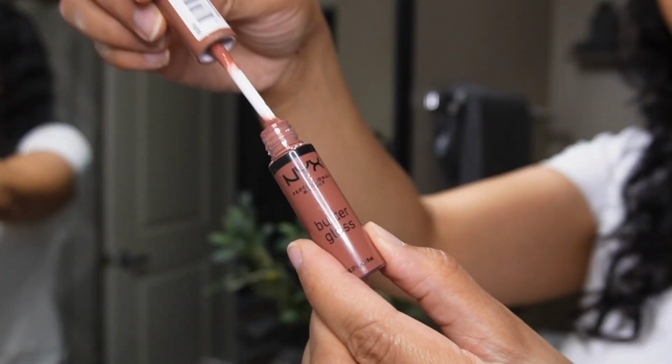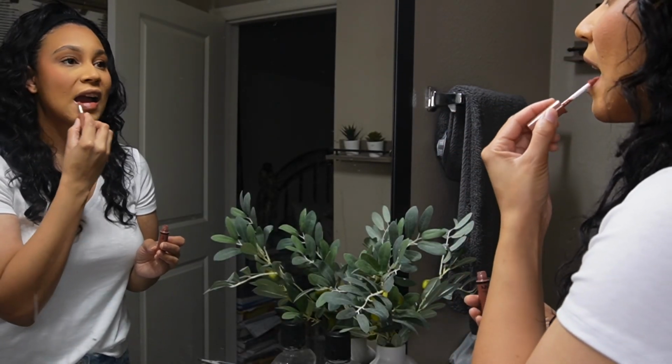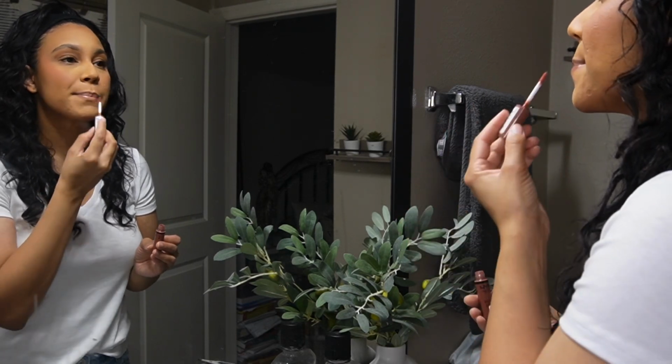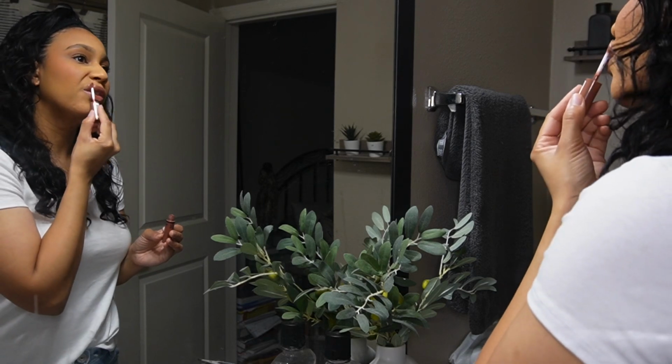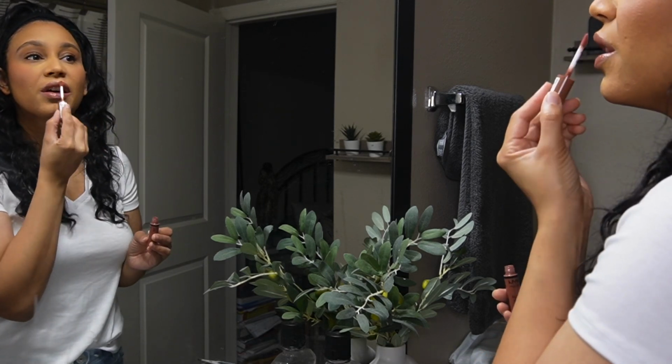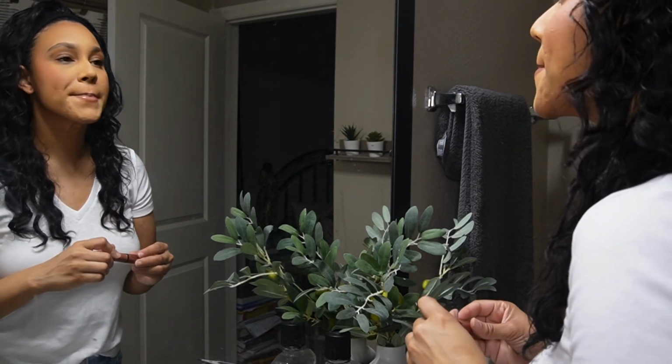Next, I like to hit the lips with a little gloss or shine. So I really like these NYX butter glosses. They literally have my lips feeling like butter. So incredibly affordable, come in a variety of different shades, and they're probably, in my opinion, one of the best lip glosses out there.